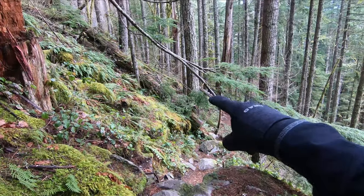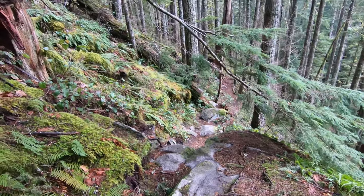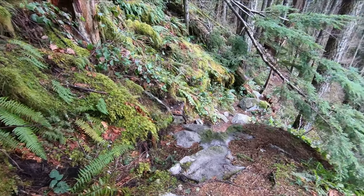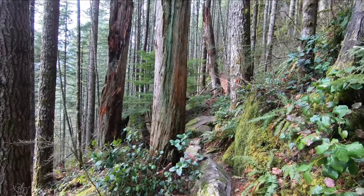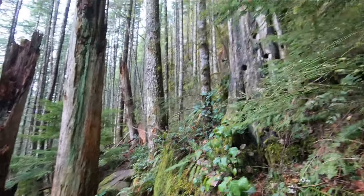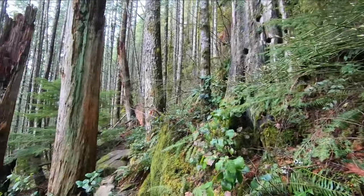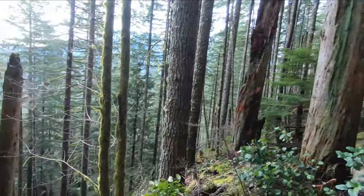So just came up this and then scrambled up these rocks. GoPro always flattens out elevation, but yeah, we're getting into the real climb here. Continuing to follow this path along the base of the ridge up here until it opens up for the path that we can hook up and get to the top.